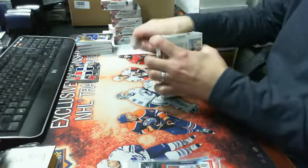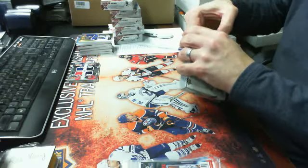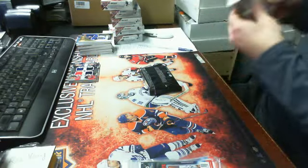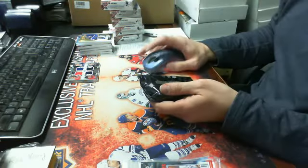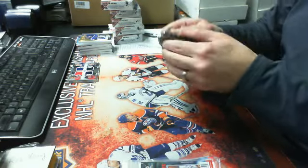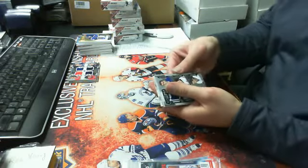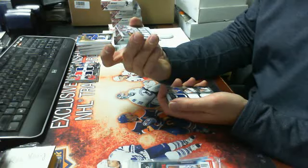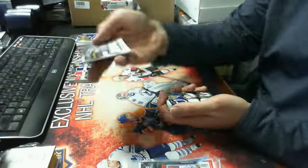Okay, number five. Wow. Okay, we start with a back, and it's an all-star relic. All-Star Skills Relic Quad Jersey 53 of 125. It's Marc-Andre Fleury for the Pittsburgh Penguins.